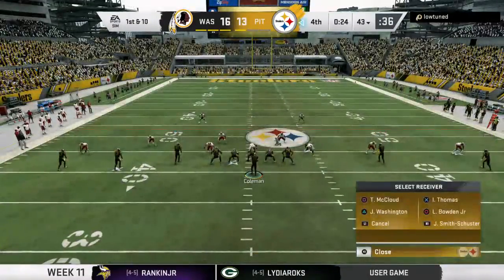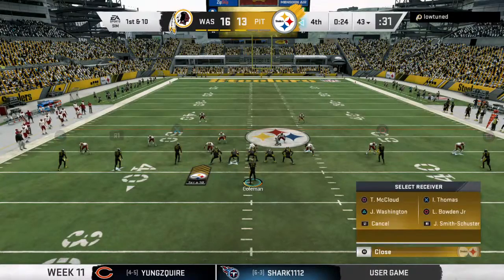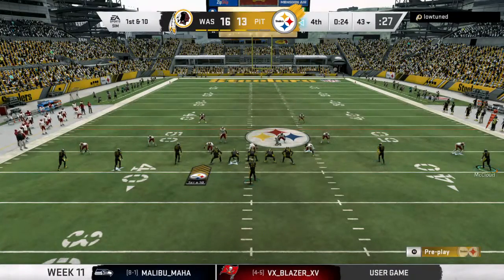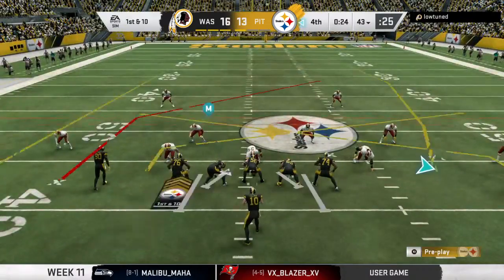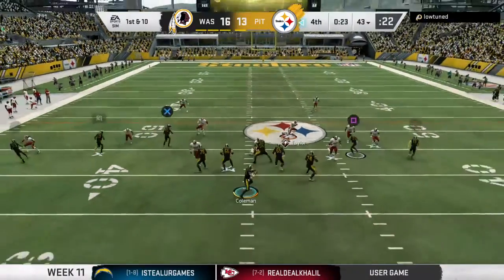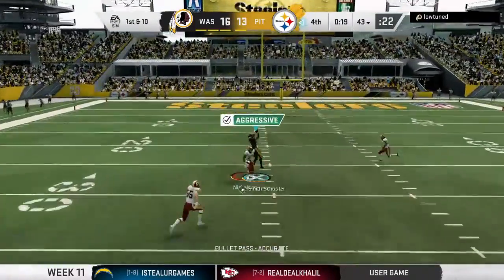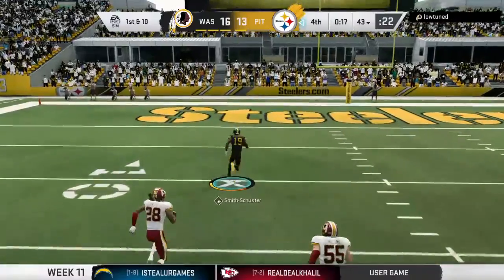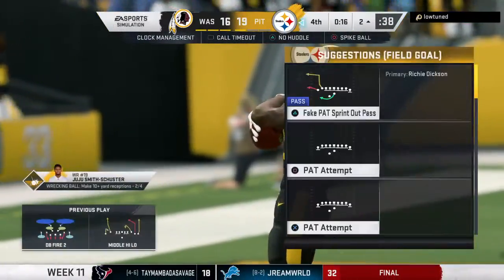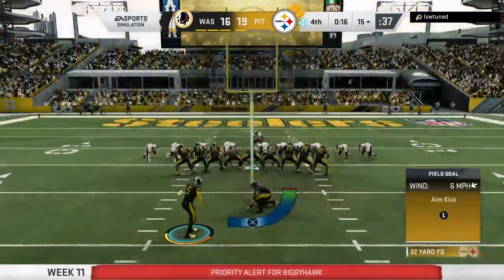A couple of 1st downs has the football position at the 43 as they come up 1st and 10. He'll look to throw. He's going to let it fly. It's caught inside the 25. And he's across for the touchdown, and it's likely the game winner here in the closing stages.